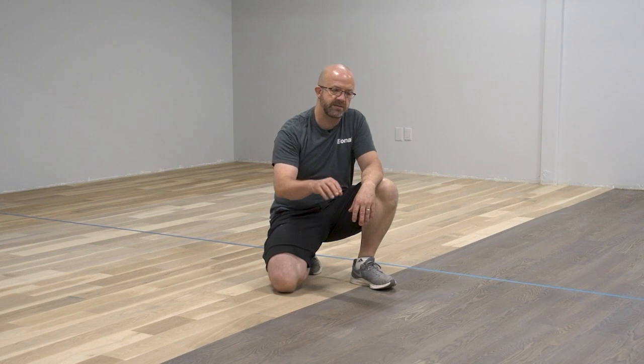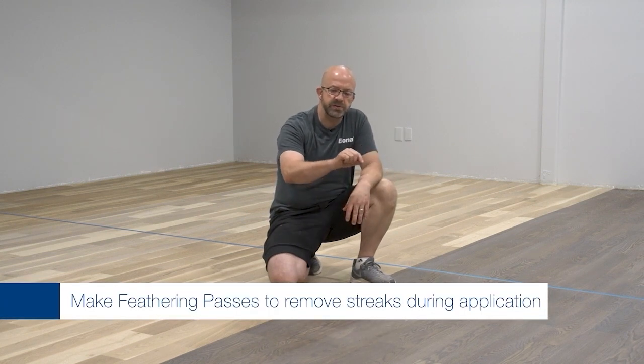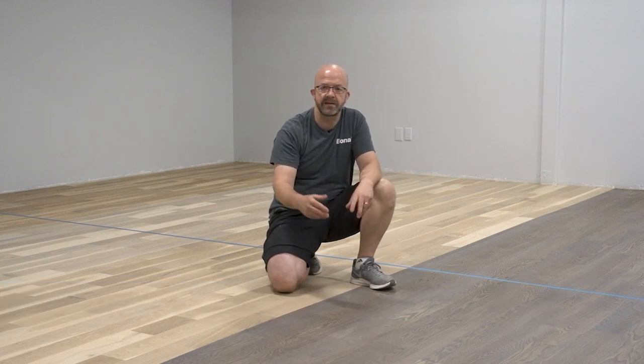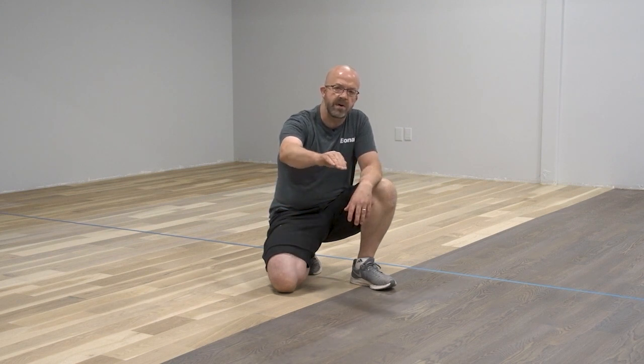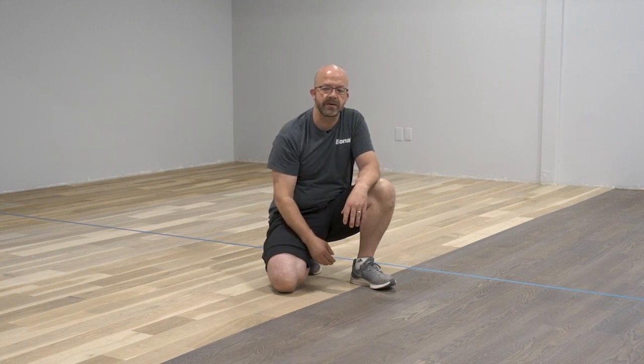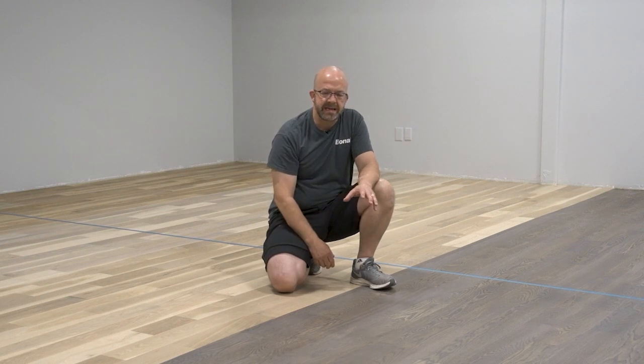Also with streaks in the floor. When we're doing our application with the T-bar, again, you naturally get, not product coming over the top. If you have that, then you're not applying it right. But you naturally get that little heavy mark that forms at the top of the T-bar applicator, and definitely make your feathering pass to take those out. Again, we found streaks in the floor, and trying to take those out later are probably one of the most difficult repairs to try to do and not have it still show up.